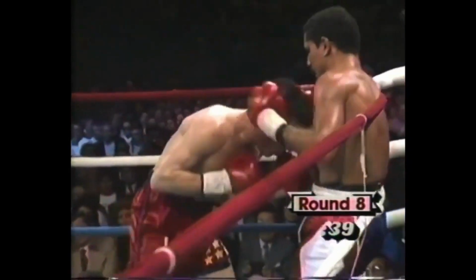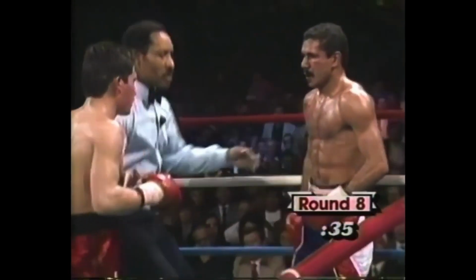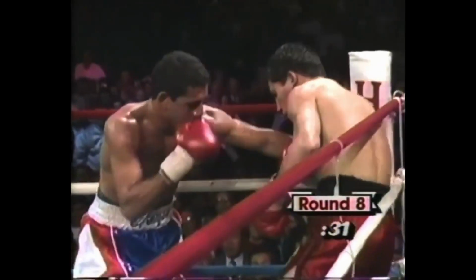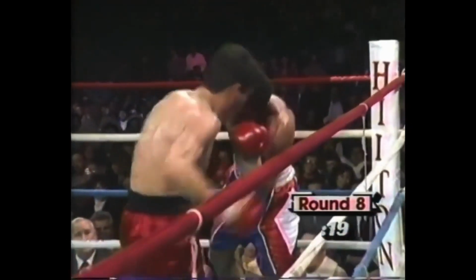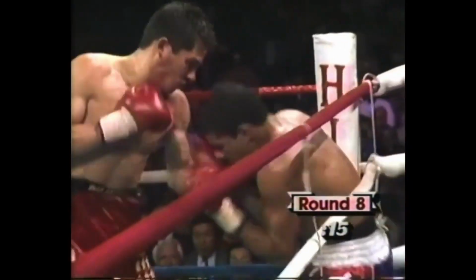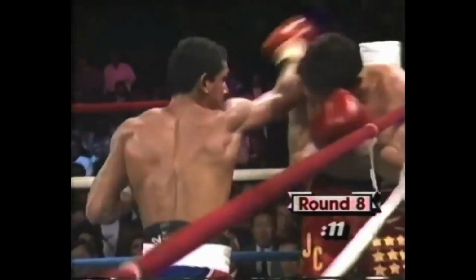And there's a big combination. That hurt Rosario. It also cut him. And he's in a world of trouble. Oh, now, this is experience here. Still 30 seconds remaining in round number 8. Took another good right hand. Still 15 seconds. Look at the combinations, Barry.